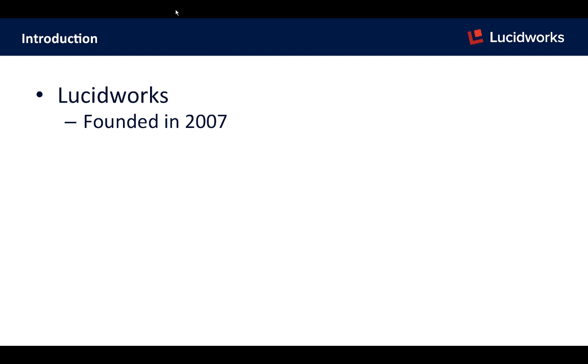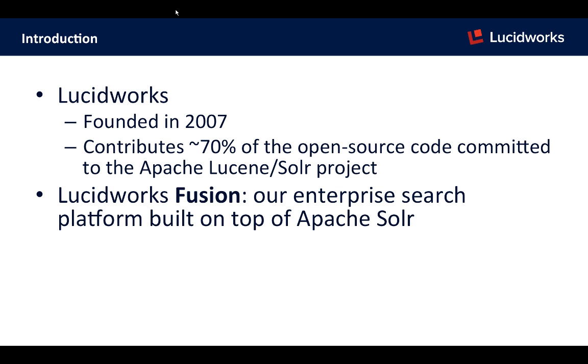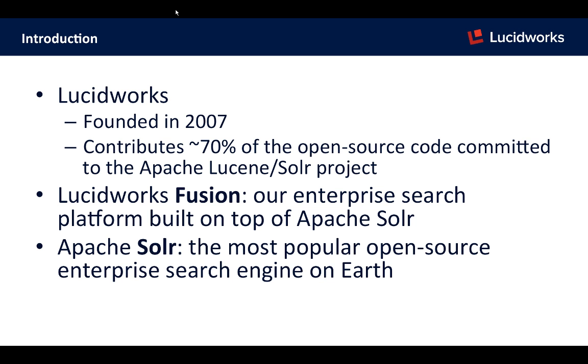So just some quick background on Lucidworks. Founded in 2007, we're generally the commercial entity behind the open source Apache Lucene Solr project. We contribute 70% of the code that's committed to the open source project and generally control some of the direction of where it's going. We build a search platform on top of the open source search engine called Lucidworks Fusion, and this is the GSA replacement product we'll be talking about today. And for anyone who's not familiar, Apache Solr is the most popular open source enterprise search engine on Earth. It's been around since maybe 2002, 2004 or so, and it's itself built on top of Apache Lucene.